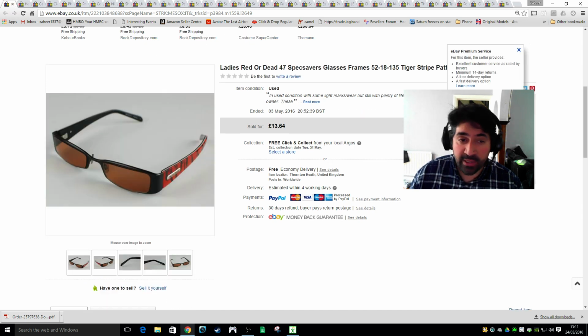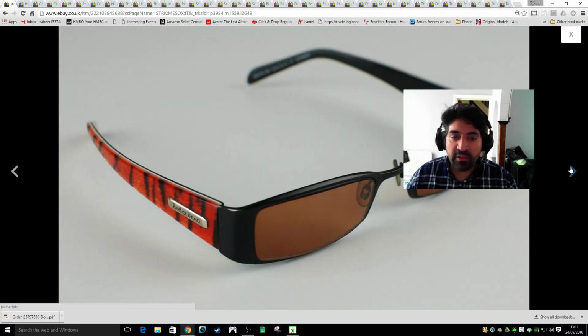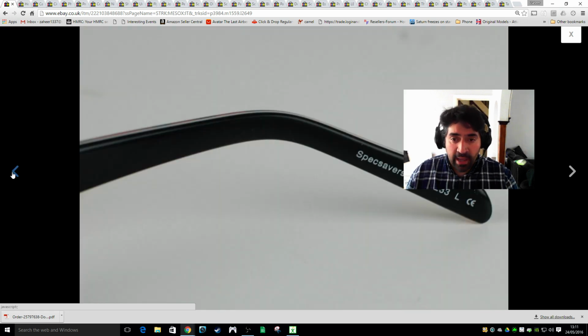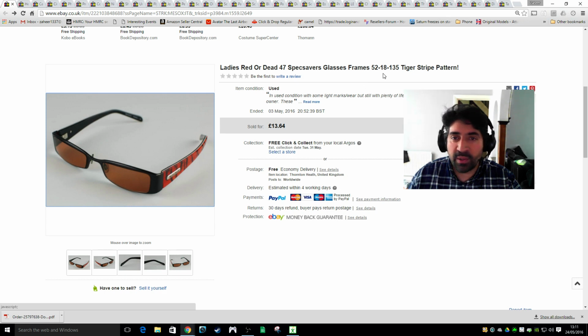Moving on, now this is something that's quite interesting. Again, I don't think I paid more than 50 pence for these glasses. These are Ladies Red or Dead Specsavers glasses frames with a tiger stripe pattern. I mentioned that they've still got the original prescription lenses in there, so you have to obviously take those out to use them. Then you always have to mention those measurements, the 52 18 135. I can't remember what they mean, but at the time I did work out what they meant. I just put it in the title as 52 18 135, and most people that are looking for glasses will know what their measurements are. I think one of them is a measurement for the bridge of the nose and whatnot. So it's just something to know when you're selling these glasses.